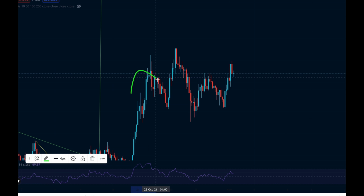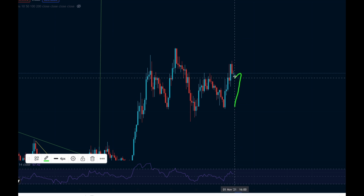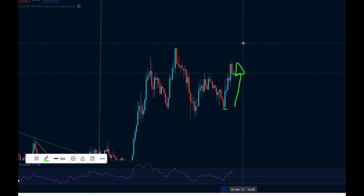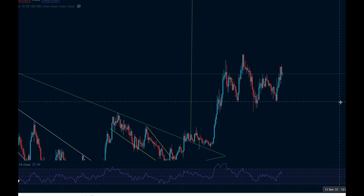Over the weekend, Solana managed to avoid this head and shoulders pattern and has subsequently pushed back strongly to the upside after bottoming out at around $185 and currently being priced at around $205 and something. Something very significant is happening on the charts right now, which is showing that Solana is looking pretty bullish in my opinion. So we're going to take a look at that now.